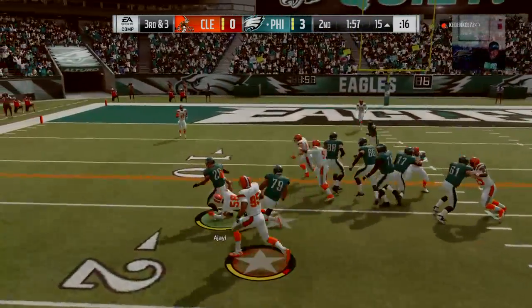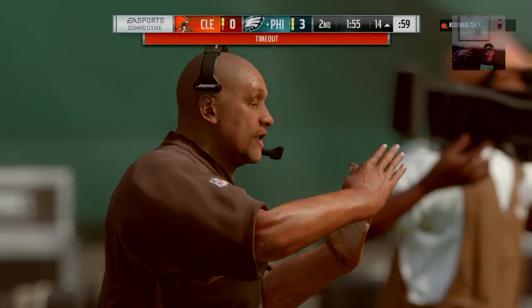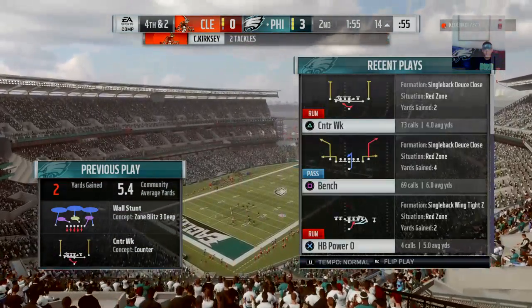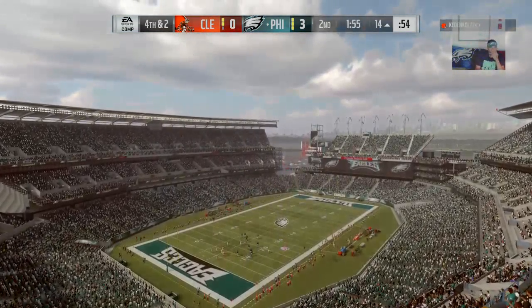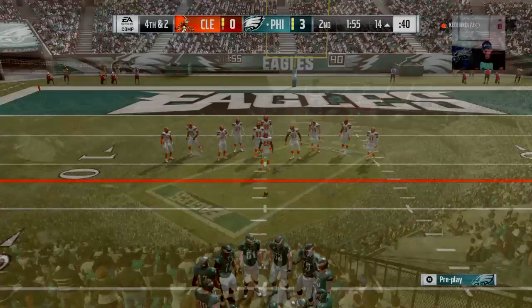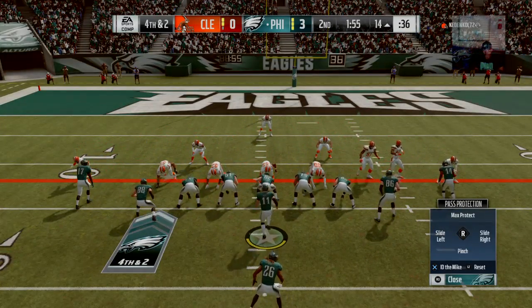And they'll go with the ground attack here. Down to about the 14. We going for it. And now a timeout called defensively by the Browns. It's just their first, so they'll have 2 remaining before we get to halftime. And no signs of the field goal unit. They're going for it on 4th down.